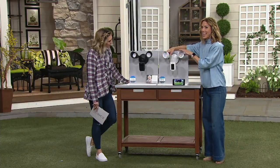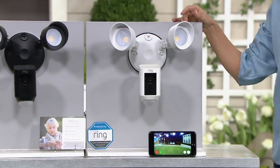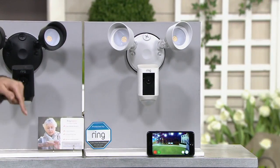camera right here is going to see. Now, let's take a little walk. Okay, let's walk. I'm going to actually send you over. Oh, she's like, goodbye. Yes, you go that way.